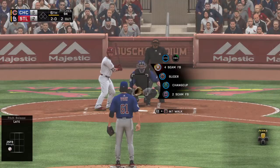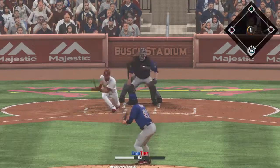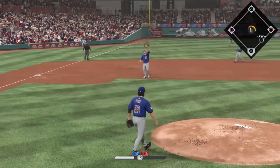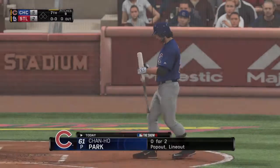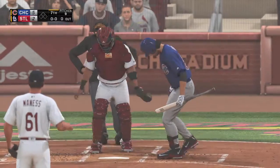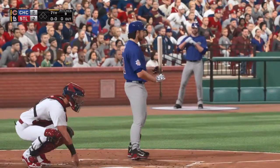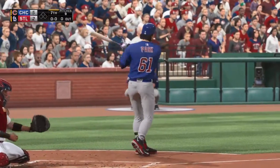Just missing here, 2-0. Breaks his bat as this one's popped up. And he'll avoid the fragments out there to make the catch that ends it. Chang-Ho Park will take another shot here. He's flied out and lined out in 2 trips. Well, 0 for 2, but he's taken some decent hacks. Could see a better result. Come on now, one time right here.